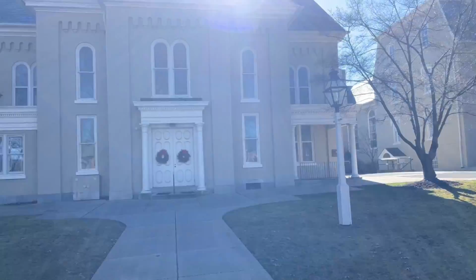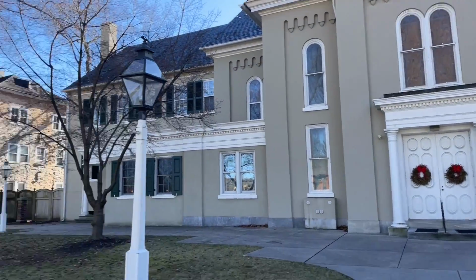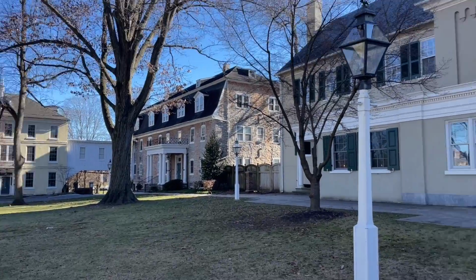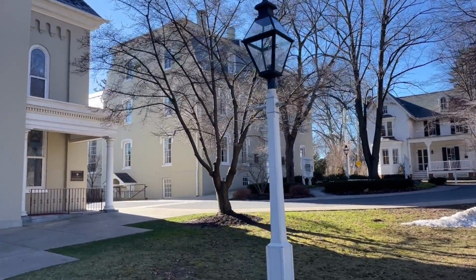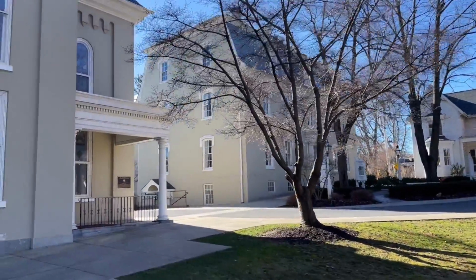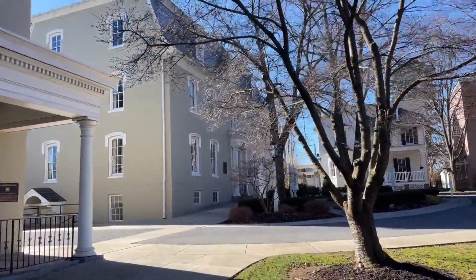Hold on, wait a minute. We're not quite done yet. I had to drive 2 minutes down the road to see this, to see the original building used as the makeshift Revolutionary War hospital during 1777 into 1778. We are here at the Lititz Moravian congregation. Over there is the sister's house, and over here is the brother's house. And this right here is the building that was used as the makeshift Revolutionary War hospital.